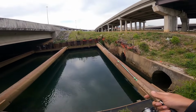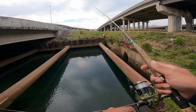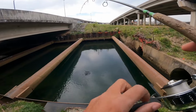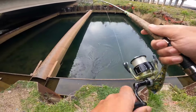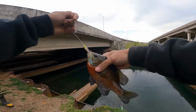First cast, baby. You catch that state record goldfish. Oh, fish on already. First cast. What we got? Big bluegill. First cast, y'all. Big old bluegill. Let's go, y'all. Oh, look how pretty. Holy moly. Holy freaking moly.